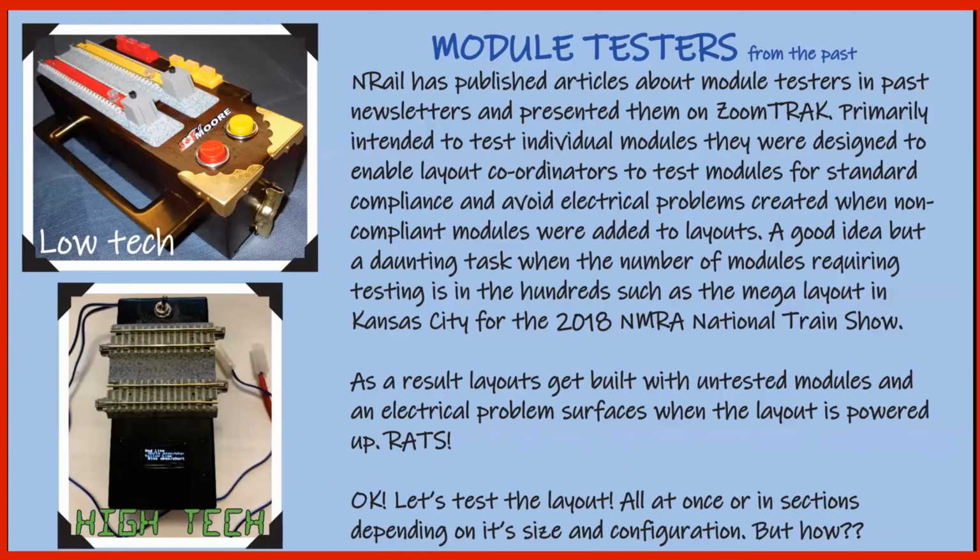Module testers. This is how you head off wiring problems before the layout is built. NRail has published articles about module testers in past newsletters and presented them on ZoomTRAK. Primarily intended to test individual modules, they were designed to enable layout coordinators to test modules for standard compliance and avoid electrical problems created when non-compliant modules were added to layouts. A good idea, but a daunting task when the number of modules requiring testing is in the hundreds, such as the mega layout in Kansas City for the 2018 NMRA National Train Show. As a result, layouts get built with untested modules and an electrical problem surfaces when the layout is powered up.